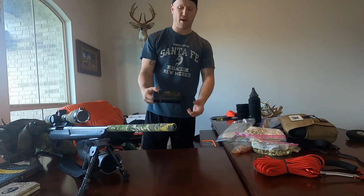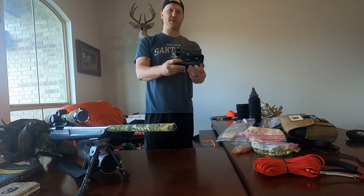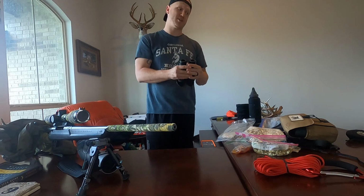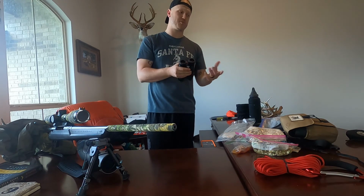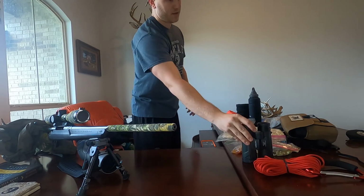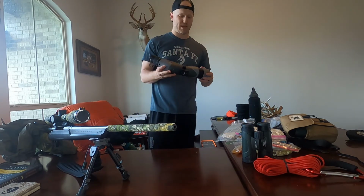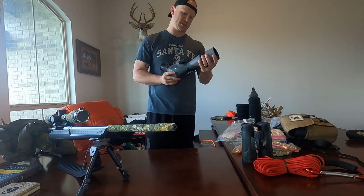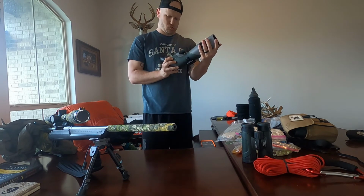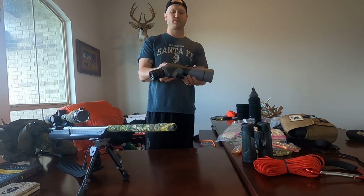I took my Ride-On Optics 10x42 binos with me. Work great, super compact. They're actually small inside of that Vortex bino harness. Yeah, those work great. Took my Vortex, I think it's a Razor. Yeah, Vortex Razor 16 by 48 by 65 spotting scope.